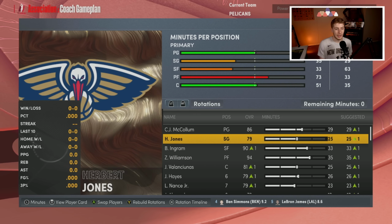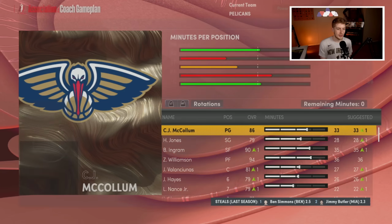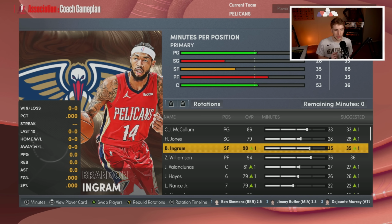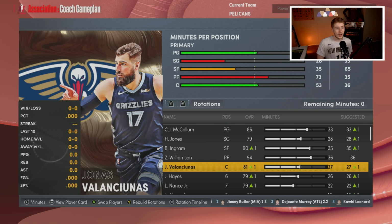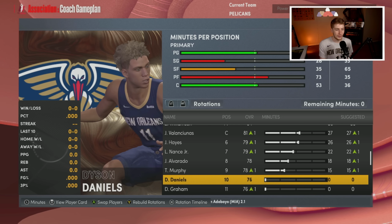Herbert Jones proved to be a really good defensive rookie, so I imagine he'll be plugged into the starting 5 for his defense as well. So you have CJ McCollum, Herbert Jones, Brandon Ingram, Zion, Jonas. Honestly, this team is really damn good. It just depends how they all fit together. So I'm excited to see what it's going to look like. Jaxson Hayes, Larry Nance, Jose Alvarado, and Trey Murphy is your rotation.